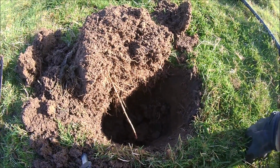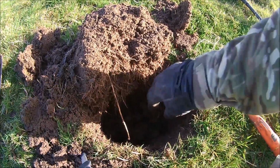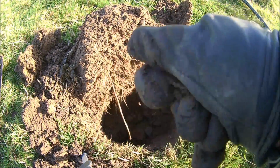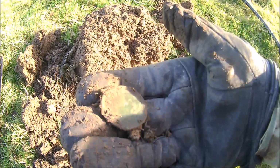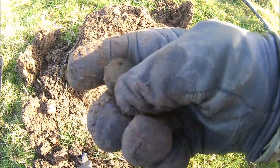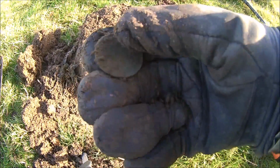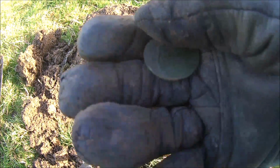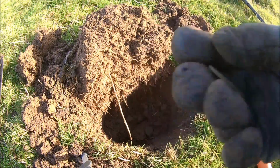Right, looks like we found another coin. Looks like another penny. That was a deep one. That came from nearly the depth of my pinpointer. There you go. So it looks like an Edward. So that's going to be 1900 to 1910. Hang on, I'll get back to you in a minute with the date. Yeah, it's Edward the 7th, and you can probably not see the date on that. It's 1910. Right, on to the next one.